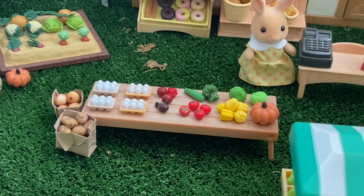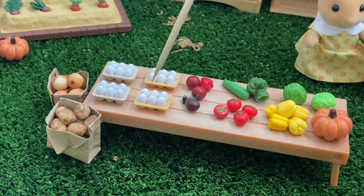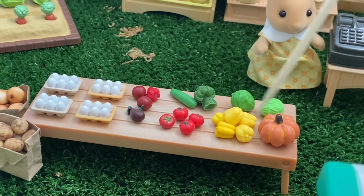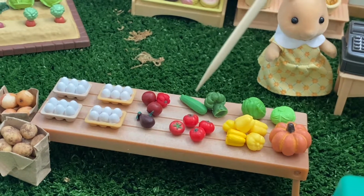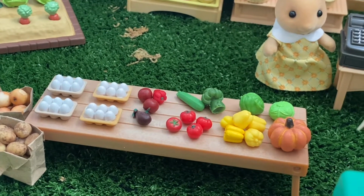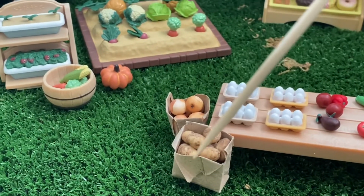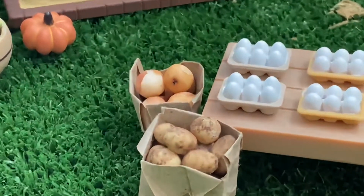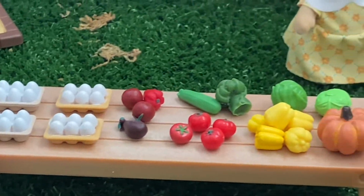Next we have this colorful farm table set up where you can get your farm fresh eggs and all your different produce here. We have some yellow peppers and cabbage and broccoli, zucchini and tomatoes and eggplant. This is a pumpkin I took from a different miniature set. And here's some bags of potatoes and onions I also got from a different miniature set, but just look at that detail. Absolutely beautiful.